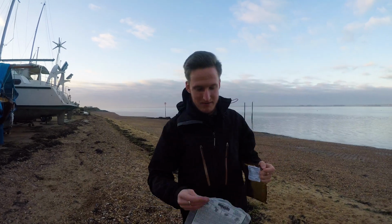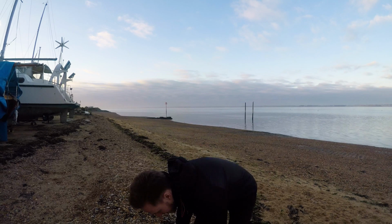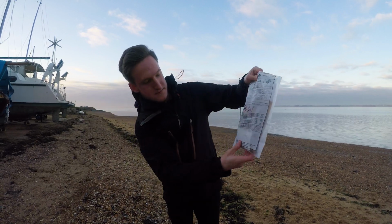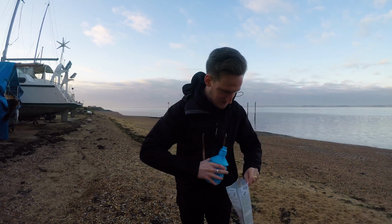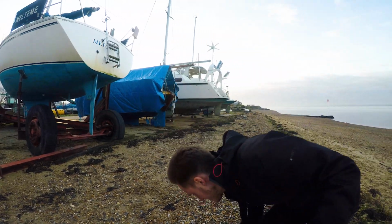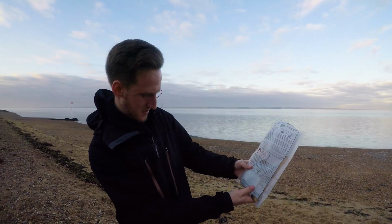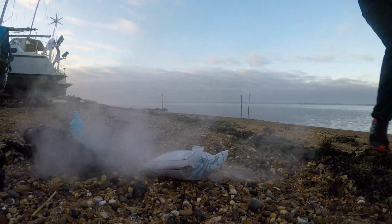There you go. Now what we have to do, tear the top off. Never done one of these before. I've seen them explode and things, so fingers crossed. Now you put your food in there. And you fill the water up to just on the bottom. It's meant to get hot apparently. So they say. Keep that on, it's still doing it. Did say it was interesting.